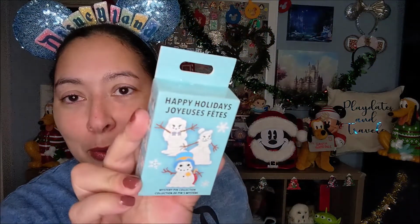And then I got the other new mystery pin set from the season, and this has also been on ShopDisney for a while. It's the Happy Holidays Weird Snowmen collection. I just thought it was kind of cute, and I was like, you know what, I would have gotten this if I had a chance, so I decided to go ahead and say, why not?